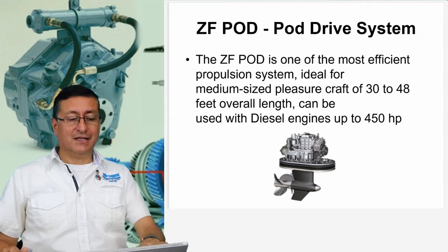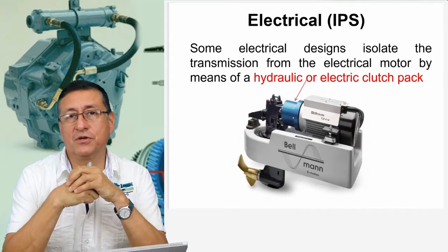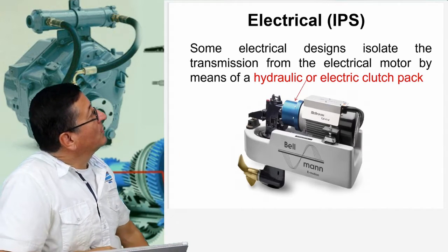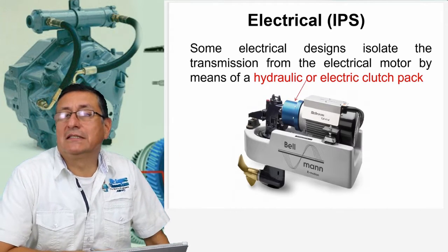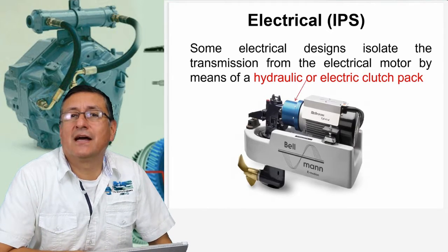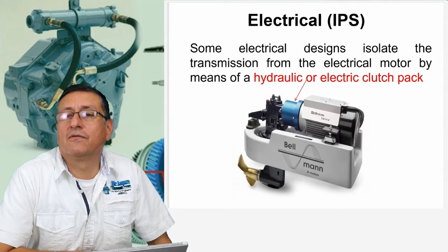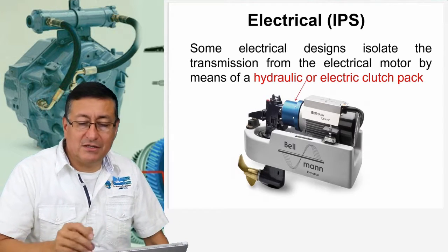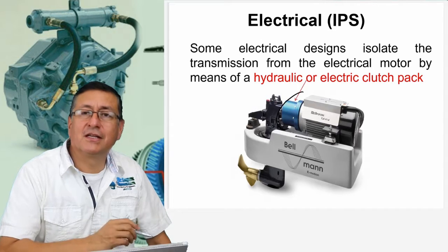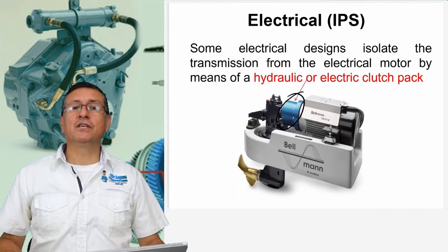And this is the electrical one that I mentioned before. This is the lower unit with an electric motor on top. This is the I.P.S., the I.P.S. hybrid. Some electrical designs isolate the transmission from the electrical motor with a clutch. This is an electric clutch that I explained, you remember, in chapter number 1 of this book.